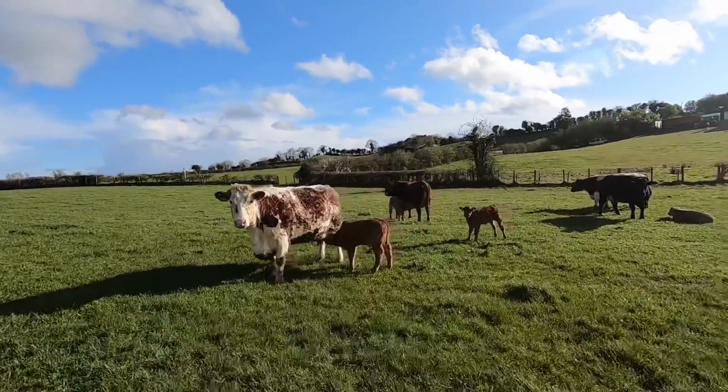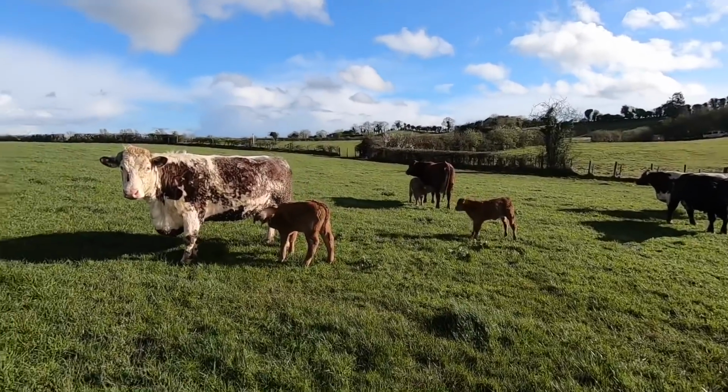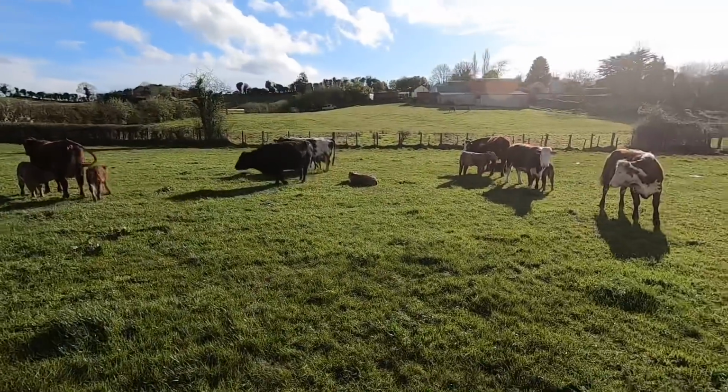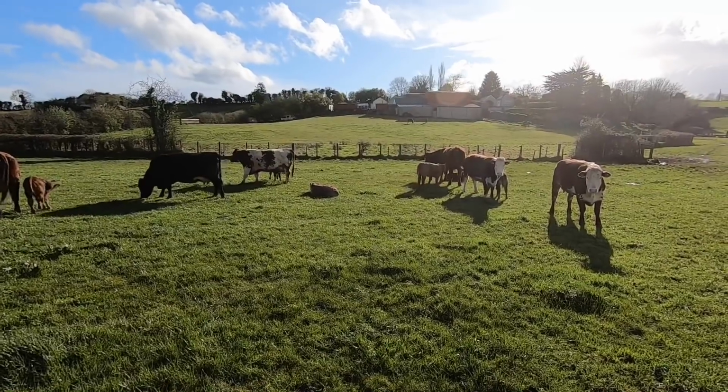I didn't like letting any more out just yet, because even though we have had a little bit of warm weather in the last week or so, we were just afraid that grass supplies might run out, so we're going to hold them in for another couple of weeks. We have loads of silage, so it's not really an issue.